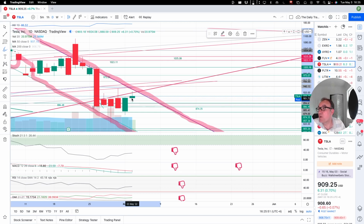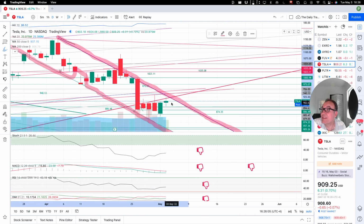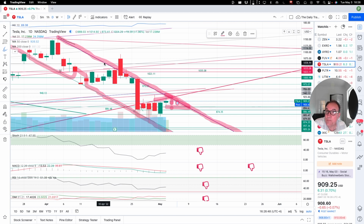But at the same time, we also tested this resistance and this resistance right here, but we could not get past it. We caved into it. Basically, this is a sideways day, not very directional. We have resistance right here and we have resistance right here. The Tesla stock is going to have to make a decision at some point in 1, 2, 3, 4, 5 days maybe to decide if it wants to break this downward resistance or not.